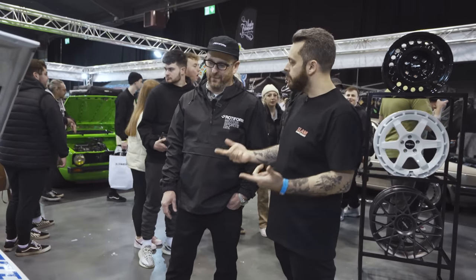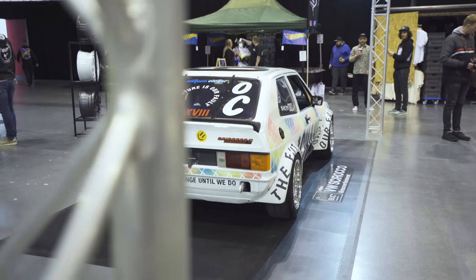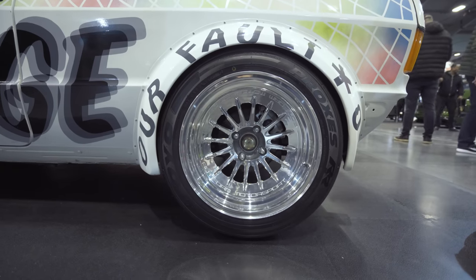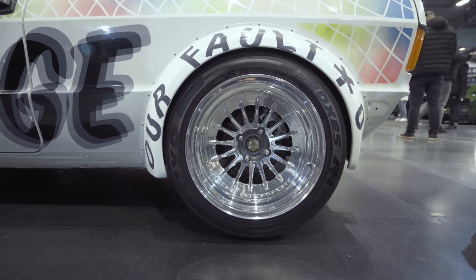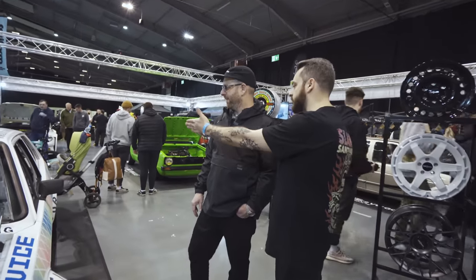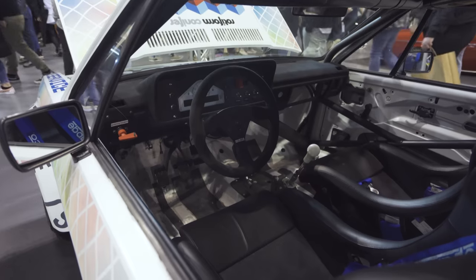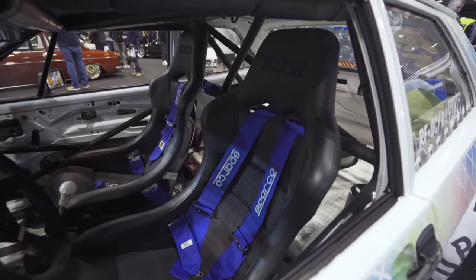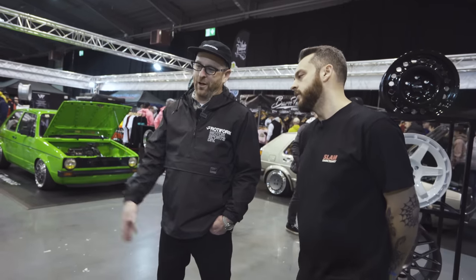Is it Berg Cup arches? Berg Cup arches. Yeah, custom Rotiforms? Yes, custom BUCMs. And interior, anything crazy going on? You got a fuel cell, obviously I see that and all that. Fuel cell, it's strictly a track car. So I built it in my garage over the course of like 8 years. It's a labor of love.